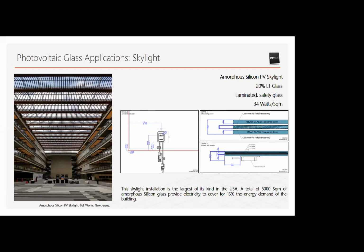So the skylight solution is very similar to the curtain wall. Indeed, it is almost the same, but horizontal instead of vertical. The idea again is that the framing system is going to be the same. The aluminum profile is going to be the same. So everything is the same, let's say. And in this case, we have a bipolar junction box with two wires, the positive and the negative wire.